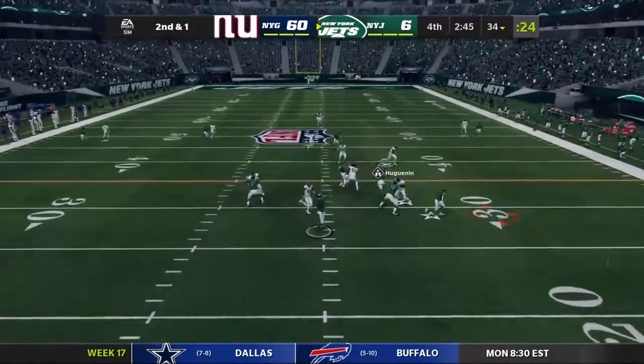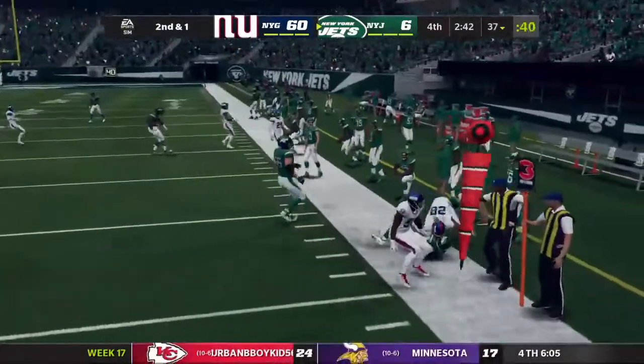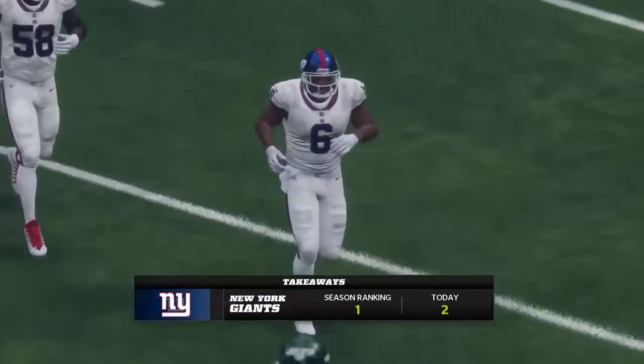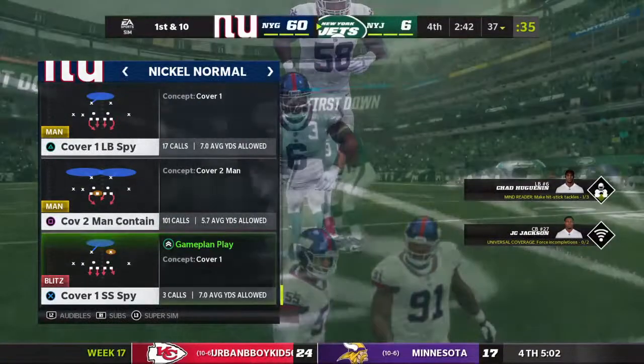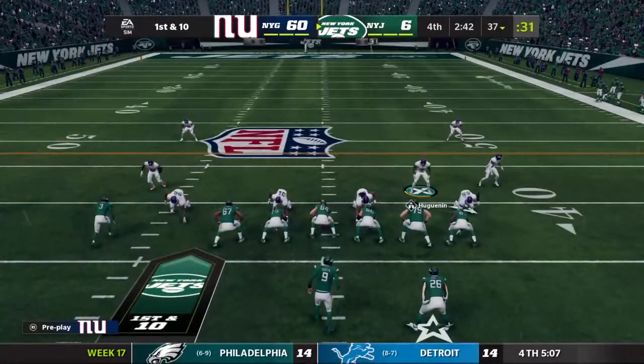Looking to throw again on second down. Burrow. They'll set up the screen to Barkley. And he gets this up across the 35 before he's out of bounds. Line of scrimmage, the 37 on 1st and 10.